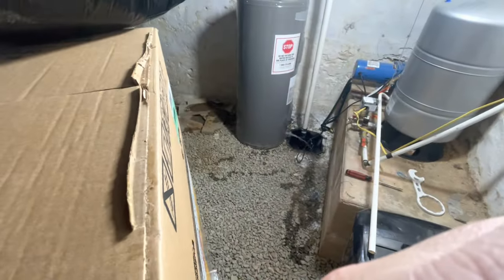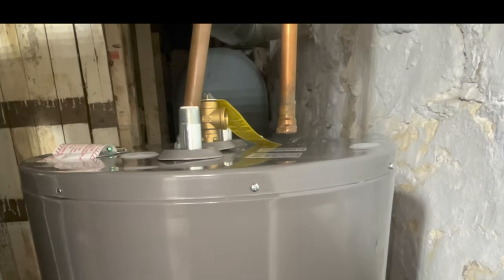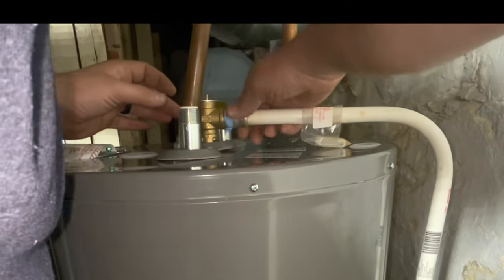Time to unbox. That's still draining into the sump pump. This pressure relief hose on. Put the blue tape on there. Put it on the wrong way.